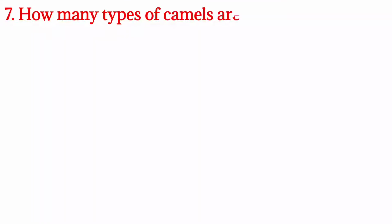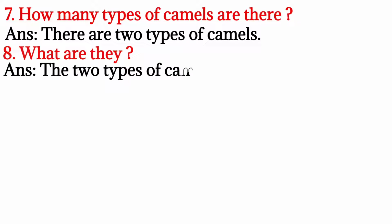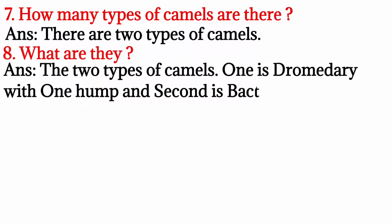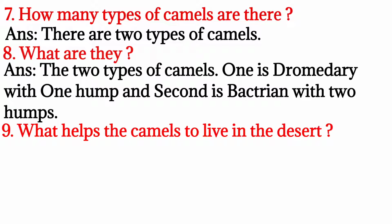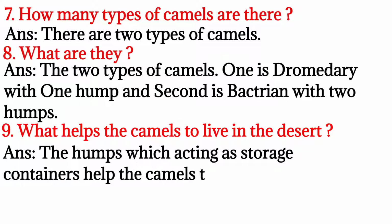Question number 7. How many types of camels are there? Answer. There are 2 types of camels. Question number 8. What are they? Answer. The 2 types of camels: one is dromedary with one hump and second is Bactrian with 2 humps. Question number 9. What helps the camels to live in the desert? Answer. The humps, which act as storage containers, help the camels to live in the desert.